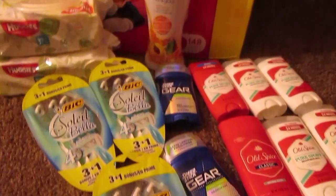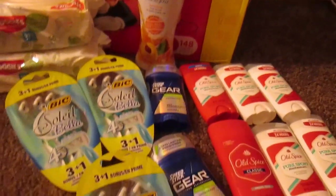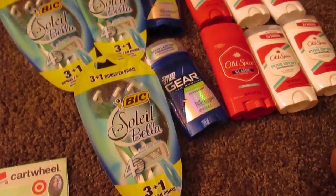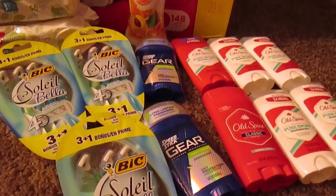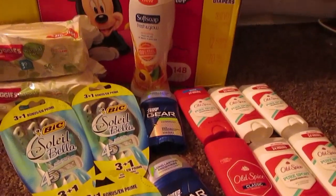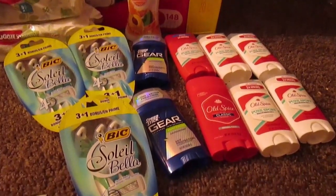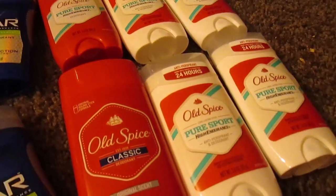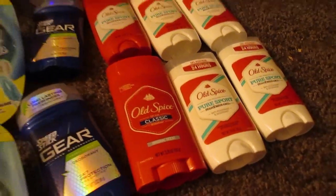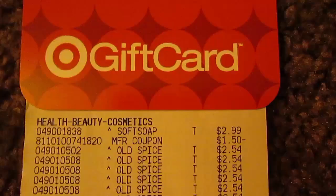After rolling a $10 gift card and using my manufacturer coupons, my total was $11.27 before tax. In transaction number two, I picked up 12 items and paid $11.27 out of pocket for them, making each item only 93 cents each, which is super cheap. These deodorants retail for $2.54. Can't beat that price. Let me show you the receipt from this transaction.